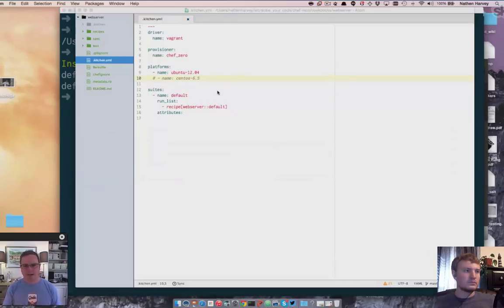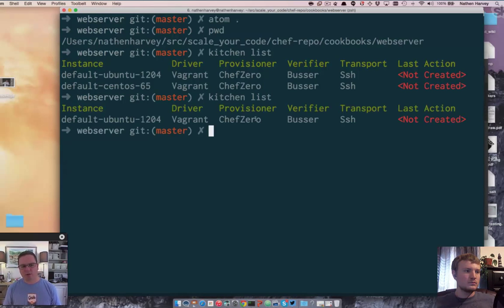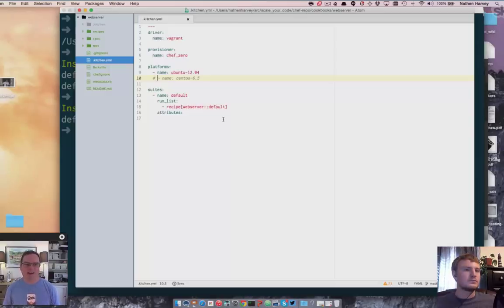So I'm just going to comment that out. And then I'm going to come back here and run kitchen list. What you'll see here is now it's only showing me the Ubuntu one. If I wanted to, I could add as many platforms as I like here.